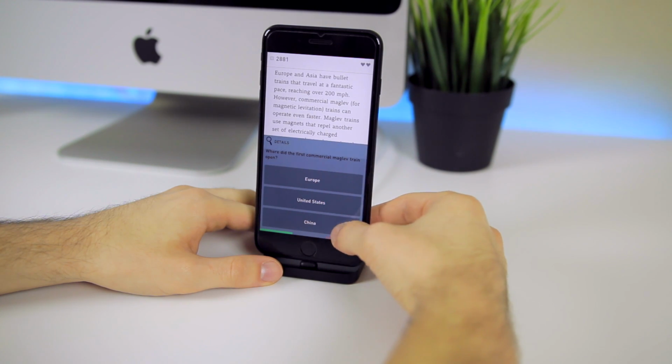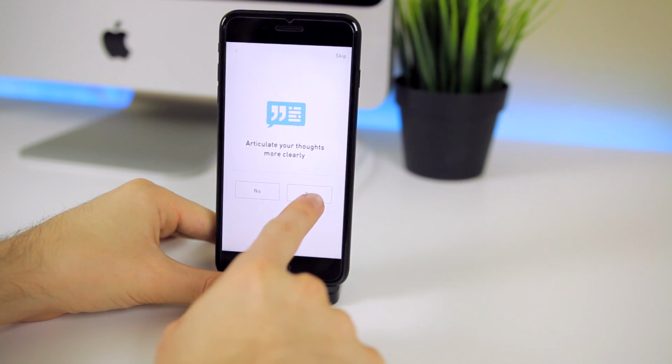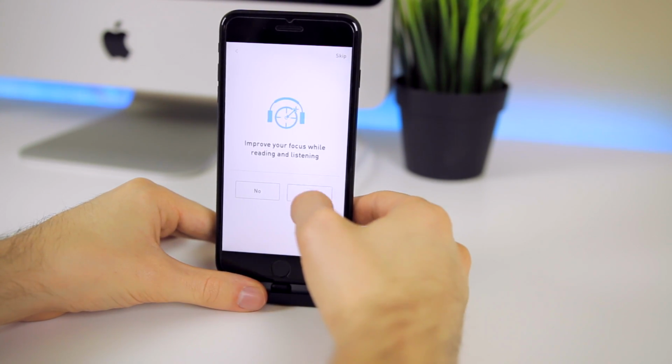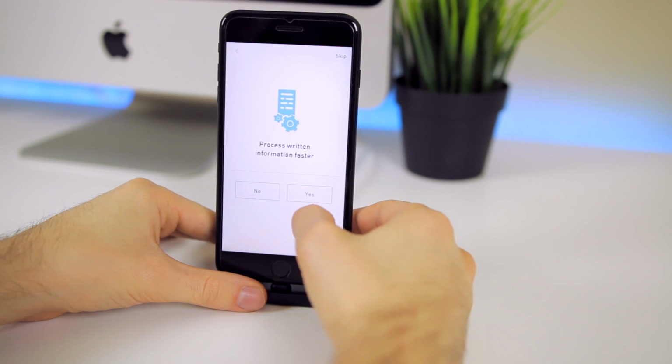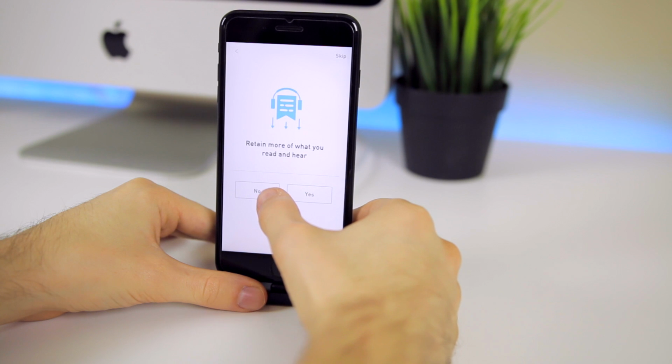skills. So when you first launch the app, you get to choose what you want to improve in, whether that be improving focus while reading and listening, improving your problem solving ability, basic math and percentages for calculating things like sales at stores and tips at restaurants, and there are many others to choose from.